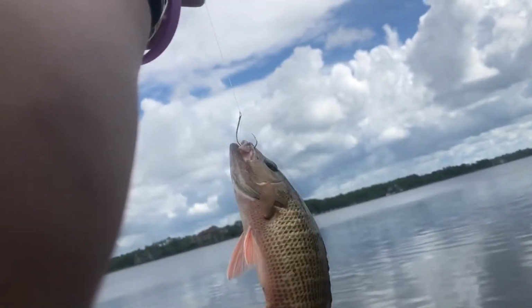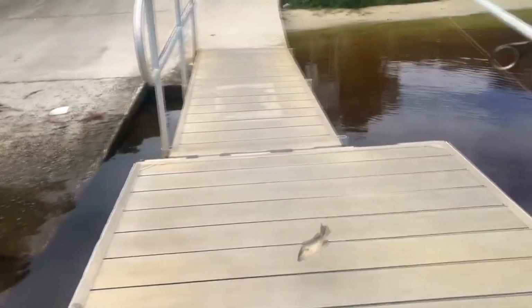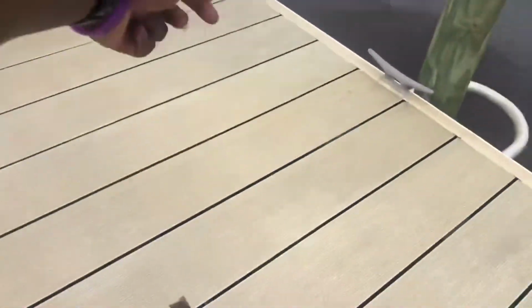I'm gonna take a picture of this one and get it back in. I think my PB is 10 inches. And this was in Gulf Shores, Alabama. This one is not legal, so he's gonna go back. I don't think there's a 10-inch mangrove out of here.